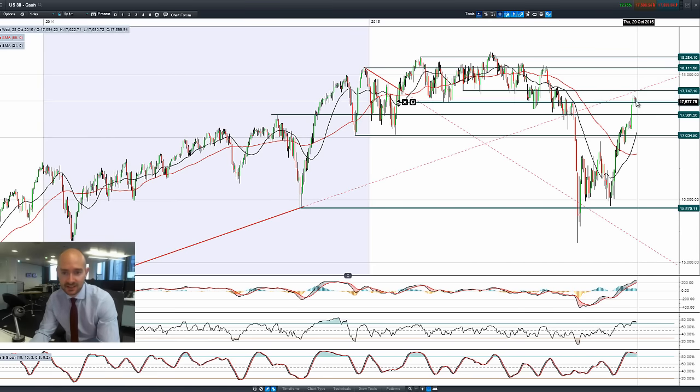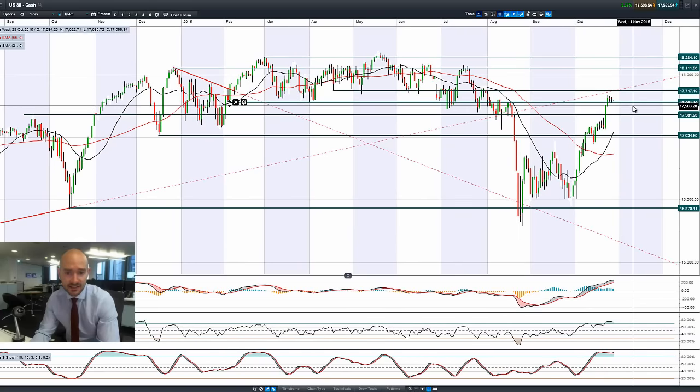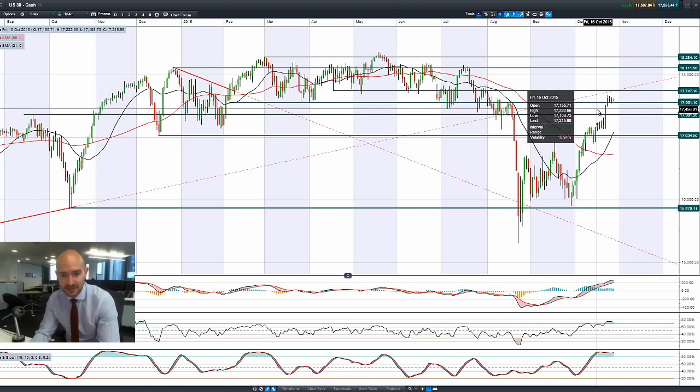Looking at the US 30, you can see that there's not a huge amount of activity as we head into tonight's FOMC session, which is widely expected not to show any increase in interest rates, and in fact, not to actually give too much clarity as to the next rate hike. Some traders are hoping for December to take advantage of a stronger US dollar, especially when quantitative easing is taking place across the rest of Europe and potentially over in Asia.